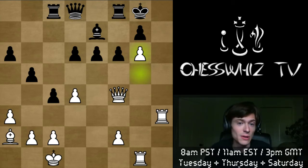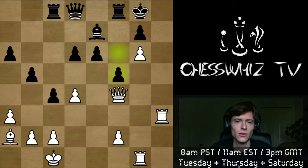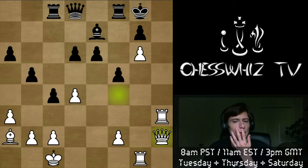Move the rook out of the way to make a little room for the king. Double the rooks. Checkmate comes. And Black resigns. F6, F5 instead of F6 was better?